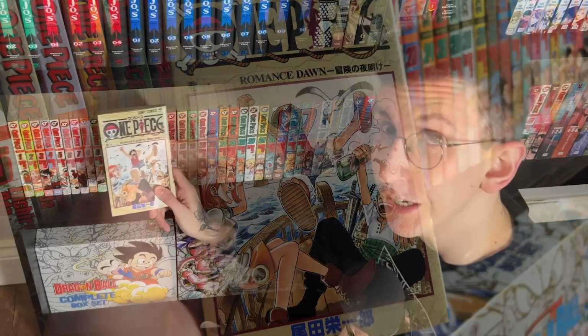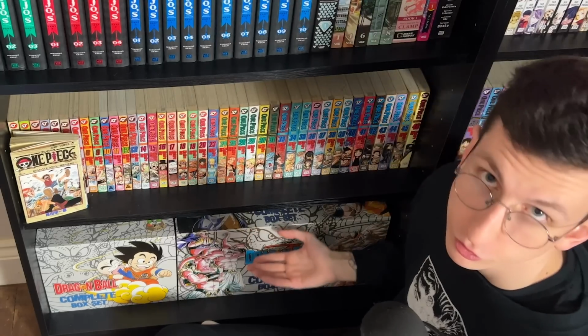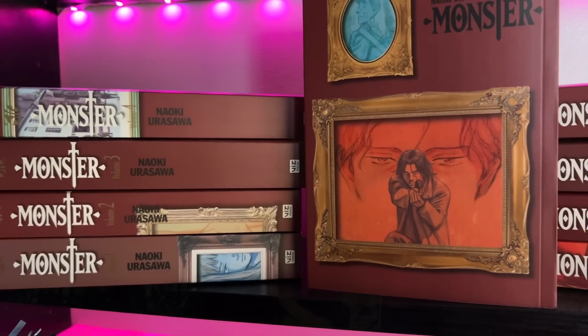I also have this Japanese volume 1. And then right at the bottom, I got the 2 Dragon Ball box sets that we already spoke about. I don't know if I've really done this in the right order, because now we're jumping back to Naoki Urasawa. This series is Monster, which I finished recently, and I'm not 100% sure how I feel about it.